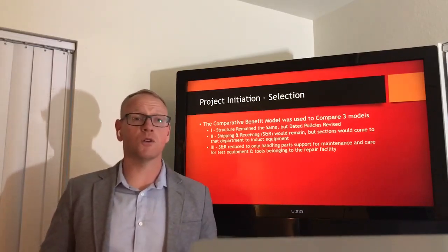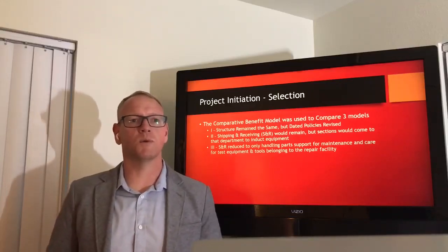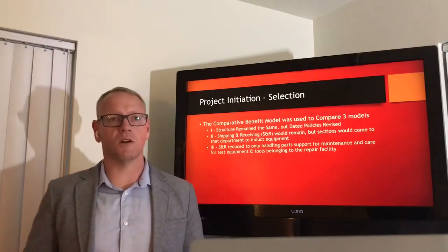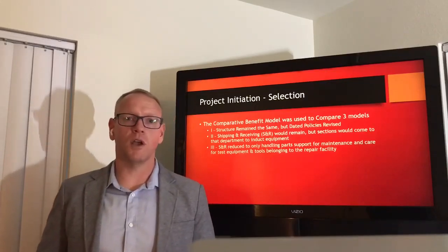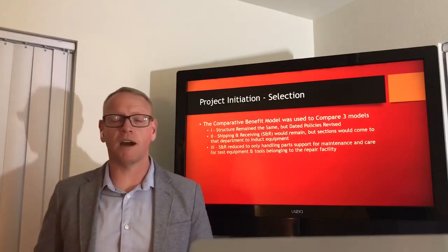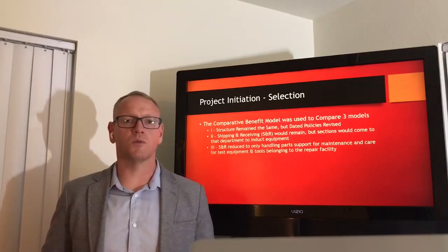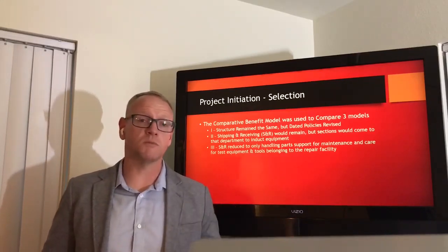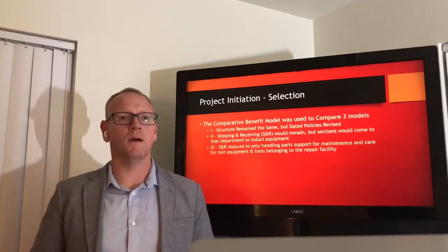And then the third course of action that was proposed, which was ultimately the one that we went with, was to reduce the S&R down to where they only handled parts and shipping and receiving for the execution of maintenance to repair the items that were in the facility, as well as being responsible for maintaining the test measurement equipment and the tools that are used within the repair facility.